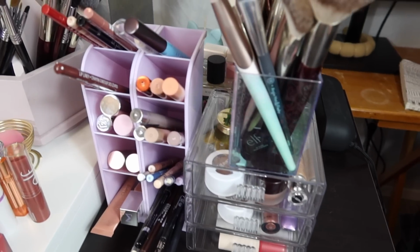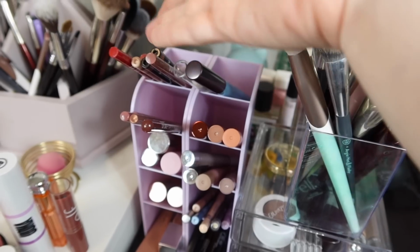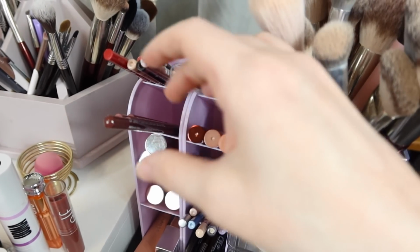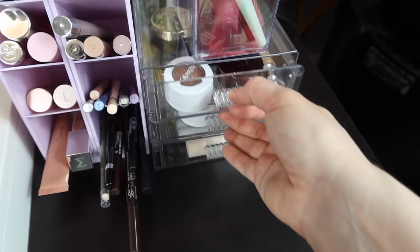Like I said, I think I'm not going to pick any lip liners this time, just because they're all right here anyway. And I haven't been super in the mood for lip liners. So let's move on to cream and potted shadows.